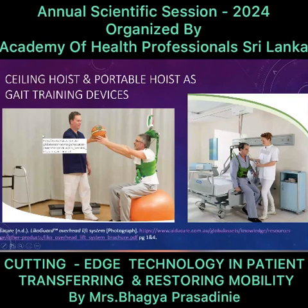Okay, so ceiling hoist and portable hoist both can be used as gait training devices. Usually, what we do in the Sri Lankan context is we just lift, or assist the patient to stand up, and we try to do certain movements, but there is a risk of falls, and there is a risk for the therapist as well, because holding another person or having another one's weight onto you is not safe for you as well.